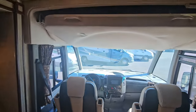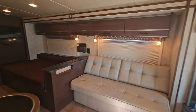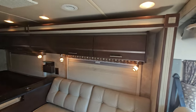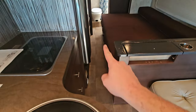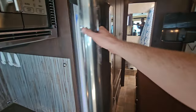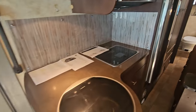So I know it was a quick walk, it's hot, I'm sweating, I don't want to spend too much time, but let me put this slide in really quick so you can get an idea what it looks like while you're traveling. All right, here we are with the slide in. As you can see, you still got a little walkway in front of the couch, and then you have a little sidestep to get through there to get to the bathroom, but you can still get to pretty much everything. Fridge, a little hindered, but you can still get in it. Rest of the cooking area, no big deal.